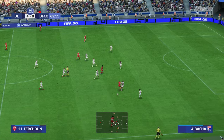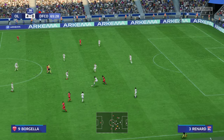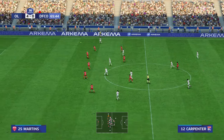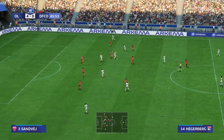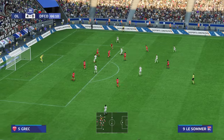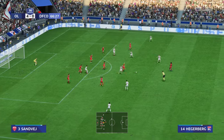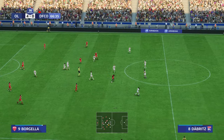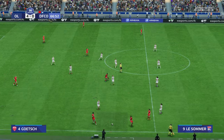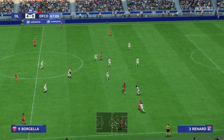Lena Goetsch. Well, nicely cut out. In position here to protect the ball. Carpenter. Good strength to keep the ball. Eugénie Le Sommer. Oh, this is looking promising. Hegerberg. And the ball's gone. Goetsch. Has the strength to hang on to it. Borgella.